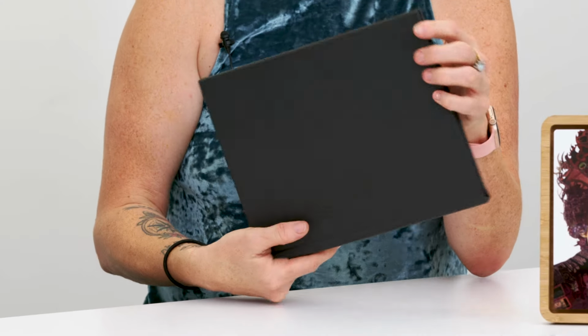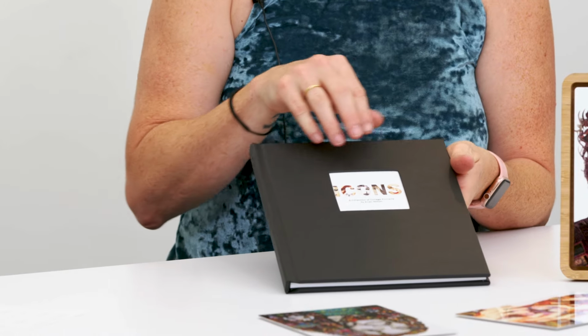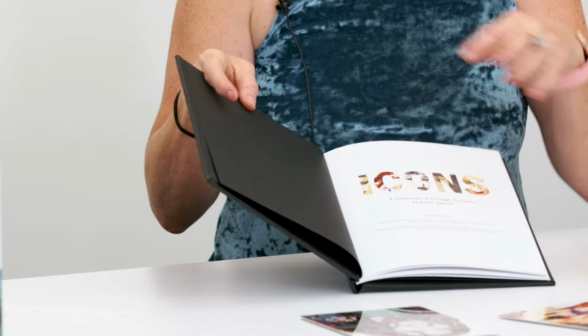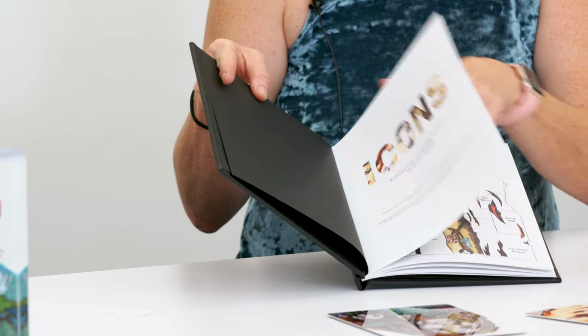I love the cover of this. It's a leatherette cover. My goddaughter helped me design this, actually. Thank you, Willow. And then I designed this in Photoshop, just put together a simple cover page.